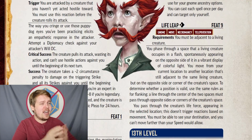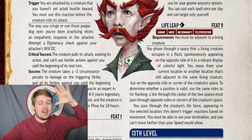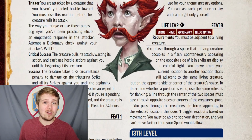So I guess you enter their aura or even their bloodstream or something, fly through them like a phase spirit, and then reappear on the other side. Kind of crazy. You also have to be able to see the opposite side. But other than that, there's no saving throw, there's no check, you just do it. Solid way to get out of a corner.